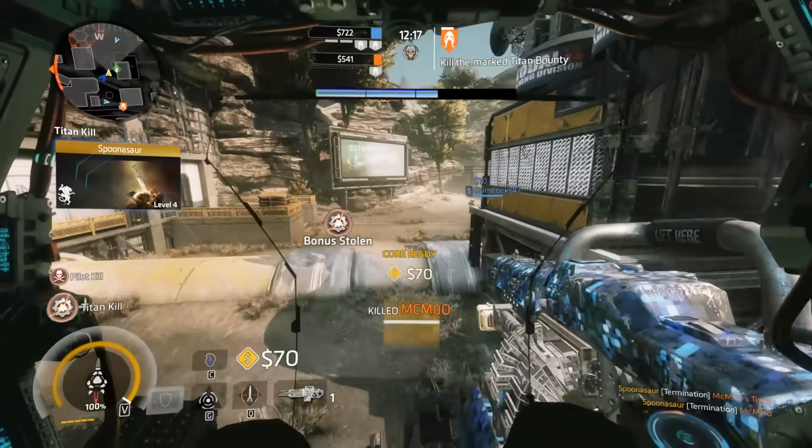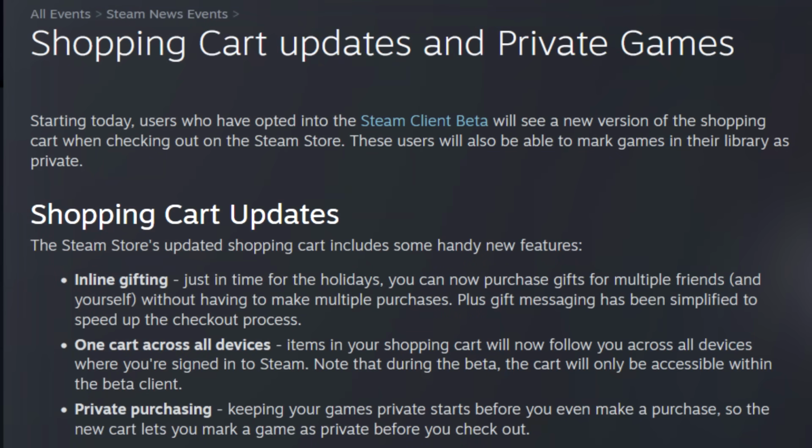Shopping cart updates as well. The Steam Store's updated shopping cart includes some handy new features. Inline gifting, just in time for the holidays: you can now purchase gifts for multiple friends and yourself without having to make multiple purchases. Plus, gift messaging has been simplified to speed up the checkout process.